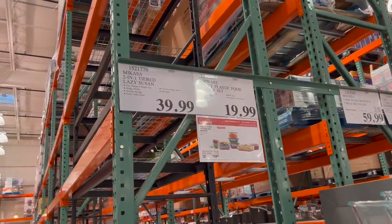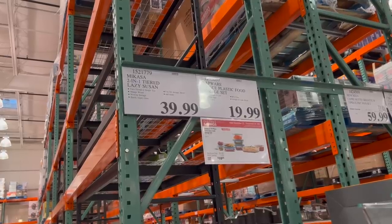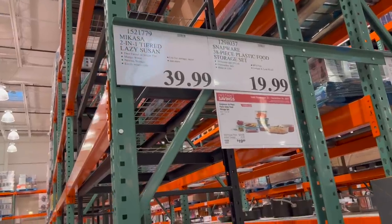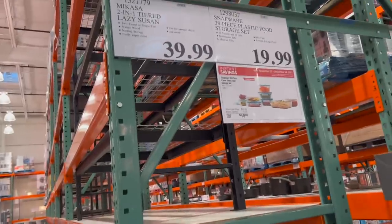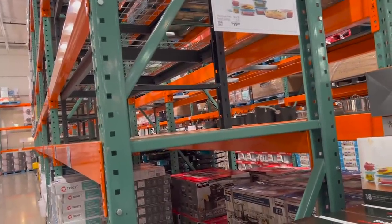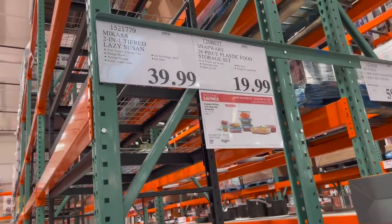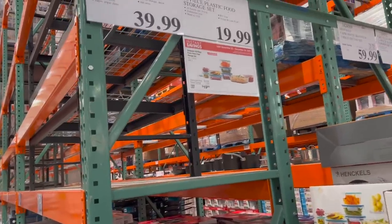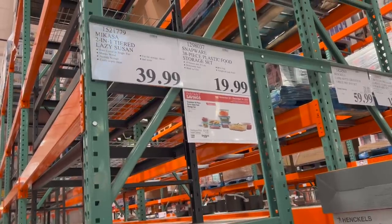Normally $24.99, $5 off, $19.99 for the plastic, but they have the glass displayed here. The 18-piece glass, not the 38-piece plastic. It's interesting because underneath it says glass. So is it glass or is it plastic? The glass is fewer pieces, the 18 piece, but above it says 38 piece. I think the above one is not on sale, but the glass is on sale. So I think they just have the wrong sign, but the glass is the one that's actually on sale for $19.99, and the 38 piece plastic is not.